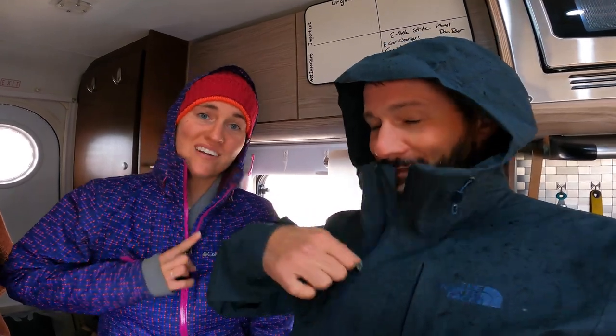Nice and warm in the camper. Yeah, boy, it's pretty brutal out there. When we first went out, it was not too bad, but the winds picked up again.